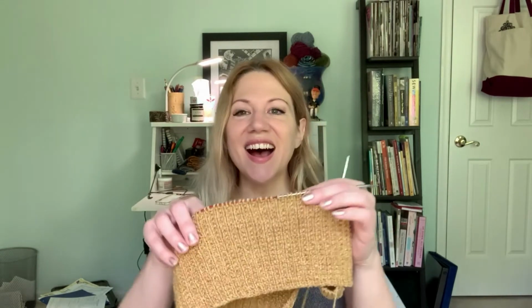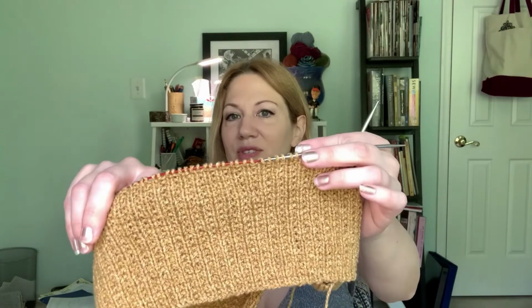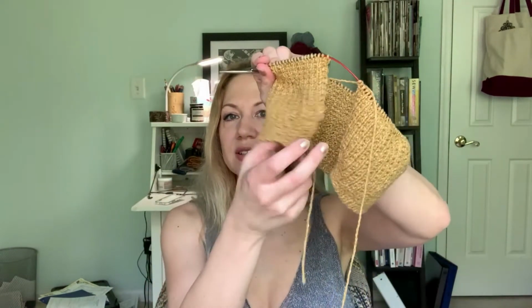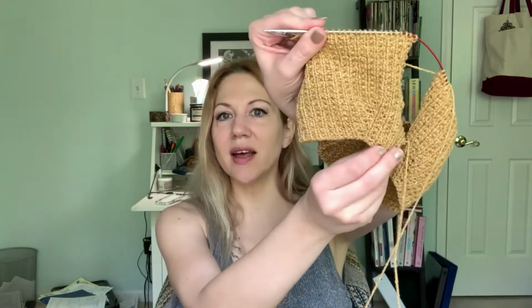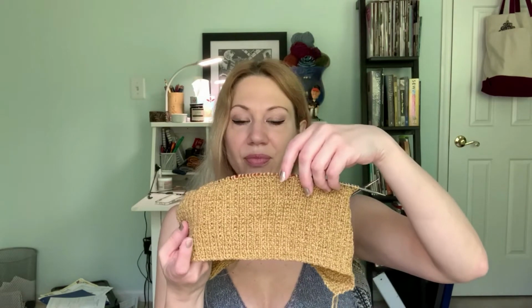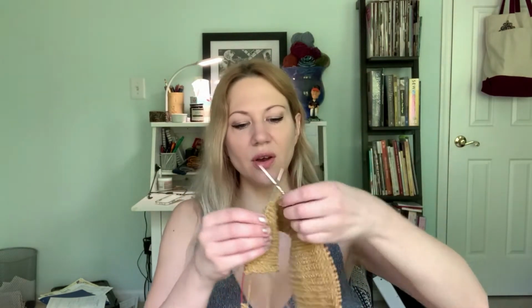But in terms of current WIPs that have not been on the needles for years, I've got my Ridgeview Tee. I finished all the shaping at the bottom, which creates a split hem. It has this really nice shaping along here, so that's all done, and now it is just working this kind of textured rib pattern up to the back armhole. This is a really easy to memorize pattern, so this is sort of my go-to easy mindless knitting project.